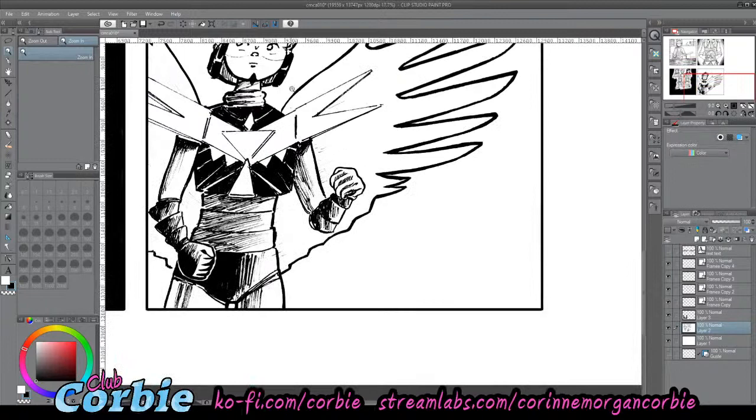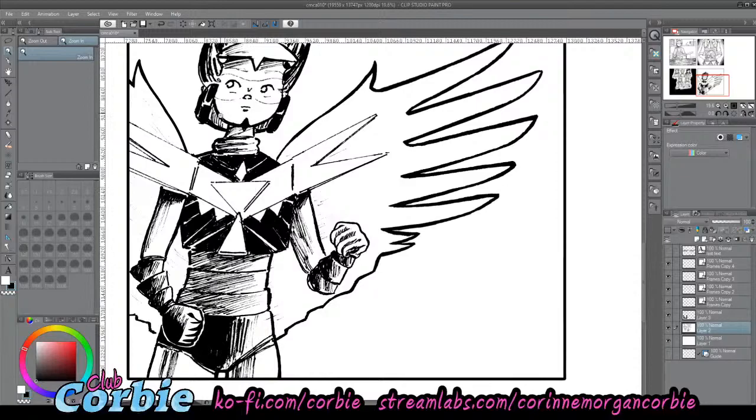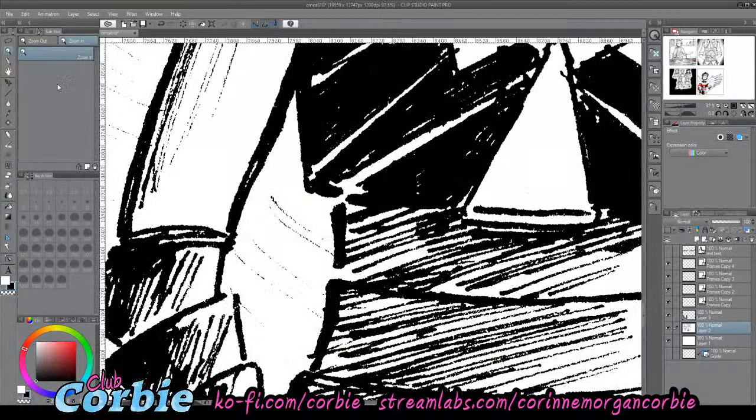I think it looks better like that. Sometimes less is more. Just a little bit of detailing there, just to keep the details of the fist visible. That's better than using an excessive amount of black, which is just going to make things unclear, I think. So let's continue.